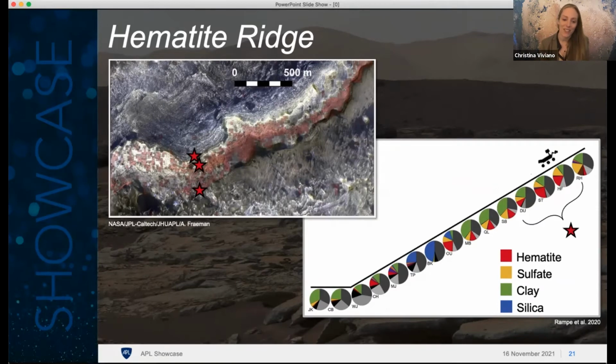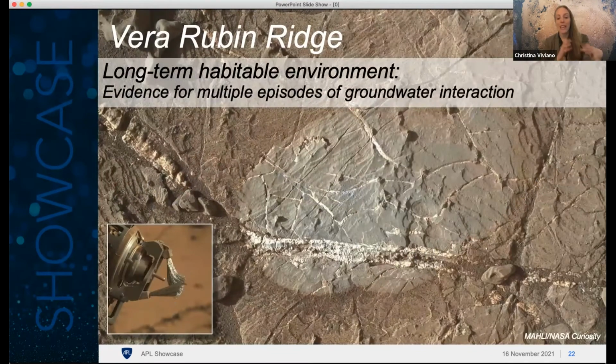And interestingly, this strong hematite signature that was identified from orbit with CRISM lined up with these regions where less sand and dust were obscuring the hematite on the ground. And so the pink pixels in the upper left image indicate where CRISM identified hematite. And then these stars are the locations where Curiosity measured larger amounts of hematite abundance in the rock. And when we tie in the ground results from Curiosity, we found that the hematite-bearing ridge, later named Vera Rubin Ridge, was even more interesting and kind of complex than originally thought from orbit.